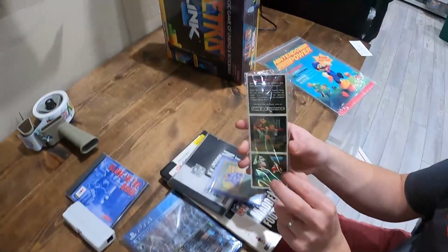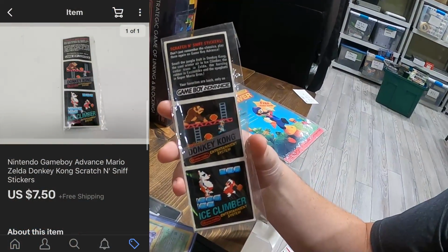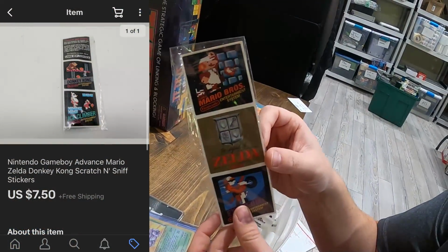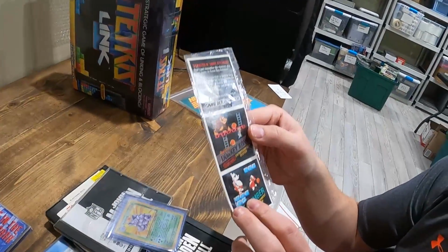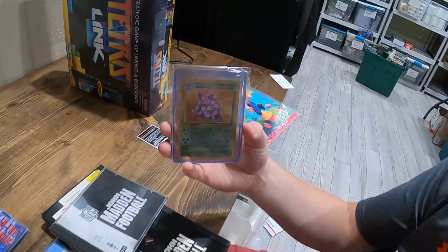This was a dumb sale. Had it for years. I wouldn't list this today. It sold for $7.50 shipped. Scratch and sniff stickers for the Game Boy Advance. Promotional item, still kind of cool, but not worth selling.